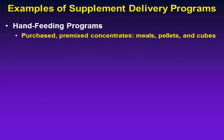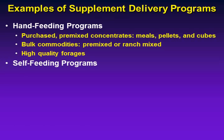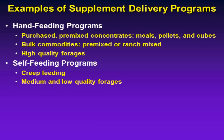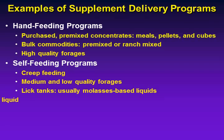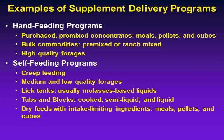Just a few examples. Sometimes it'll amuse you what producers consider hand feeding and self feeding, but any purchased premix concentrate, any bulk commodity, high quality forages like alfalfa that we're not interested in letting cows lie on and stand on. Self feeding programs include things like creep feeding, medium and low quality forages that we just put out and let them have at. Lick tanks, pretty popular in some parts of the world. Tubs and blocks, boy, every dealer's got one of those, right? And dry feeds that have intake limiting ingredients. In my former career, there were a couple of manufacturers that had products that were billed as limiting themselves. In other words, you could put out a whole pile at once and the cows were only going to eat just the right amount.